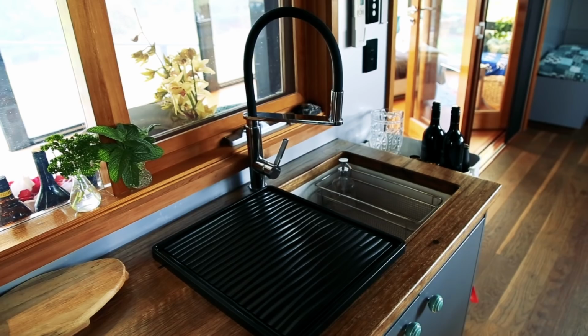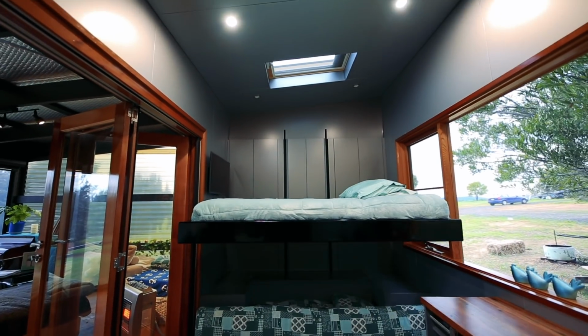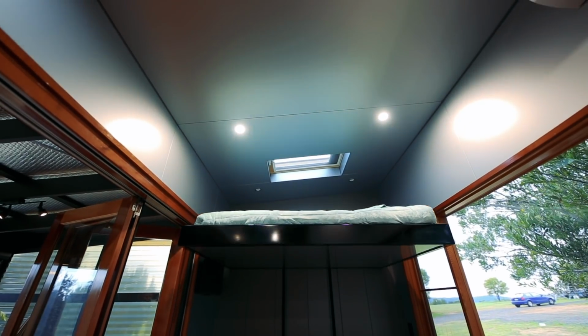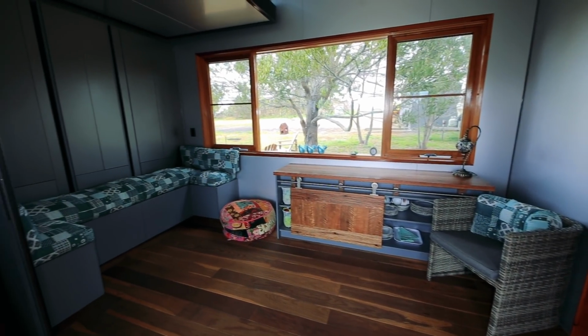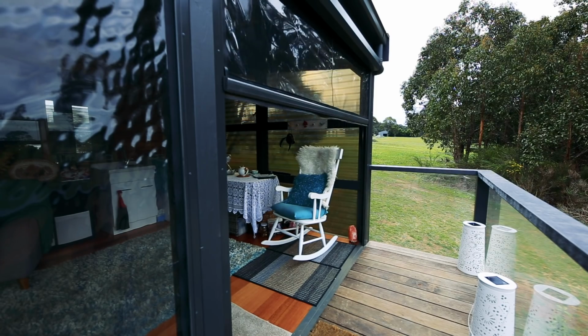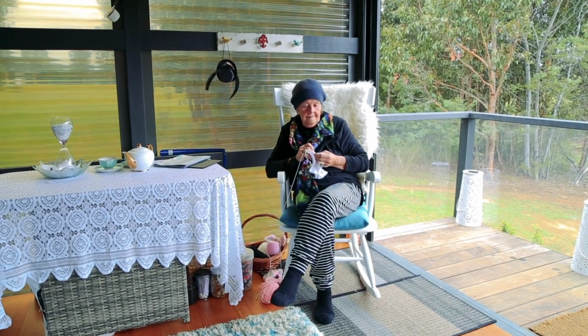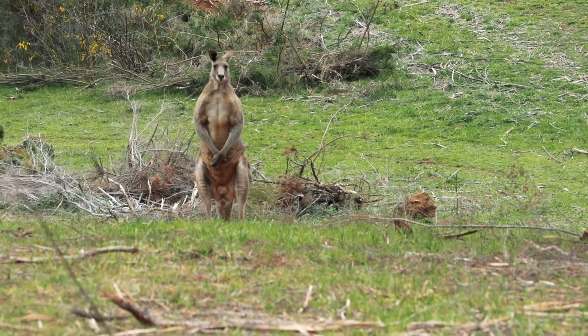The height of the countertops were lowered to make it easier for Merle to work in the kitchen. A clever lift mechanism allows Merle easy access to her bed, and heated floors ensure that the home is always comfortable and warm. The incredible porch area has surround cafe blinds, making sure that Merle always has a lovely place to do her craft work and of course watch all of the kangaroos hopping around in the garden.